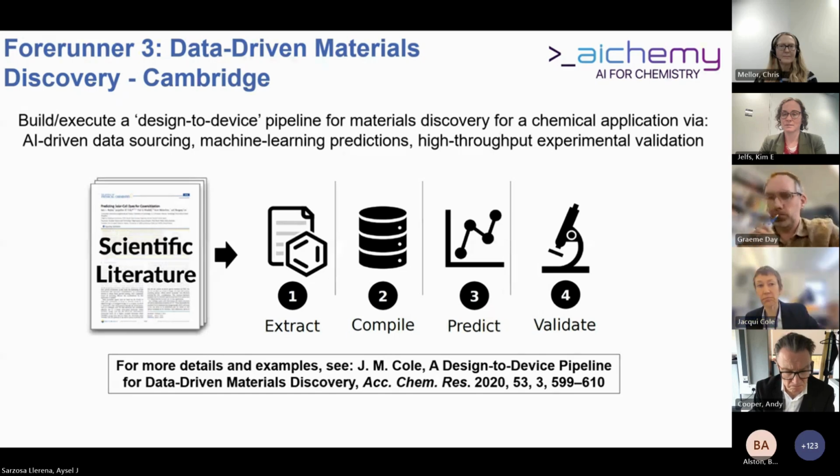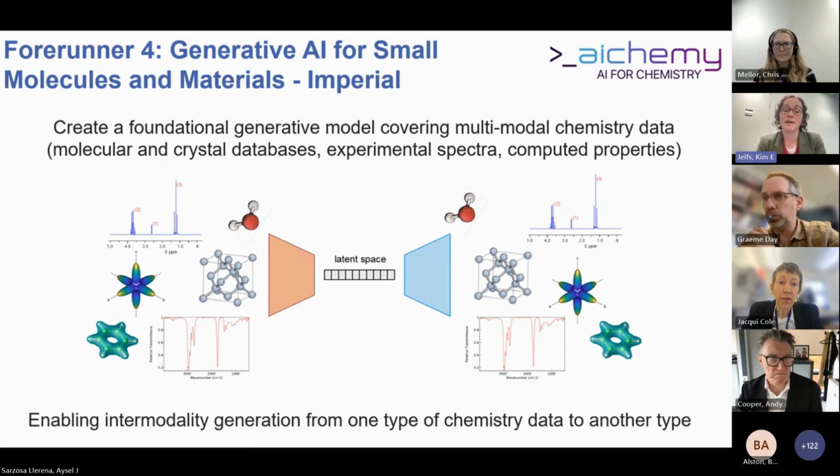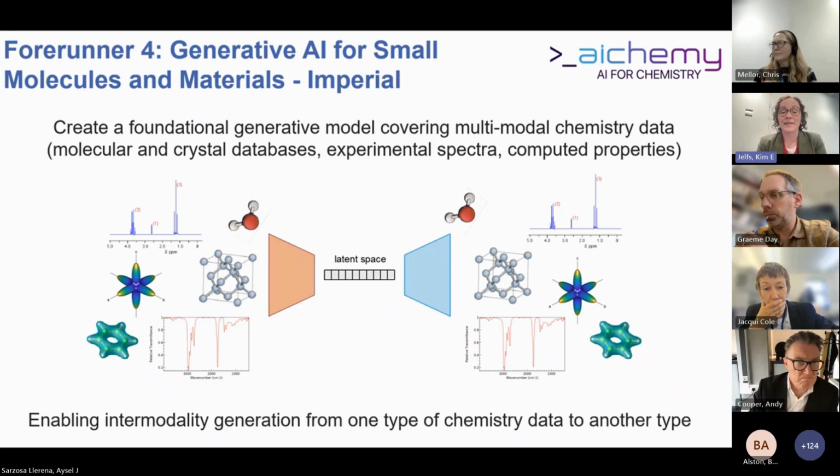Thank you. So Forerunner 4 is focused on generative AI for small molecules and materials, and we'll look at creating a foundational generative model covering multimodal chemistry data. So that includes molecular and crystal databases, experimental spectra, as well as computed properties coming from calculations. And we'll also allow the transfer from one piece of data to another. And then again, this will link up directly to experiments.